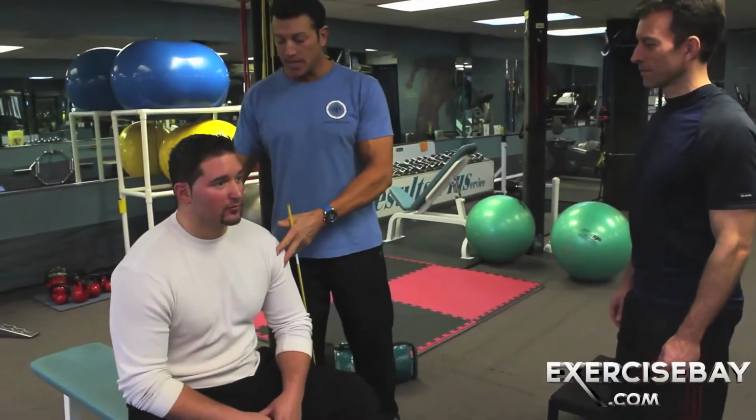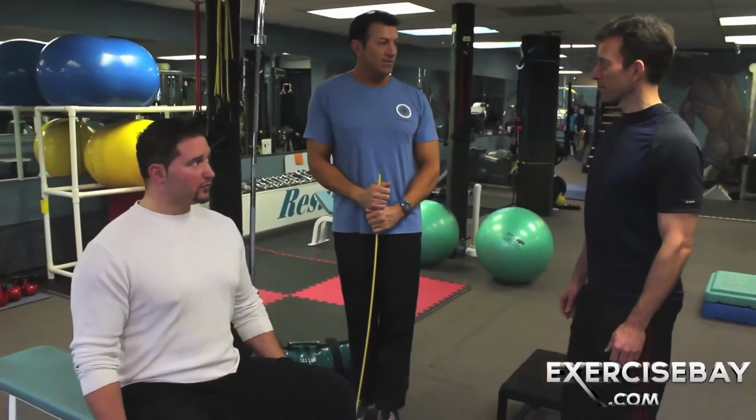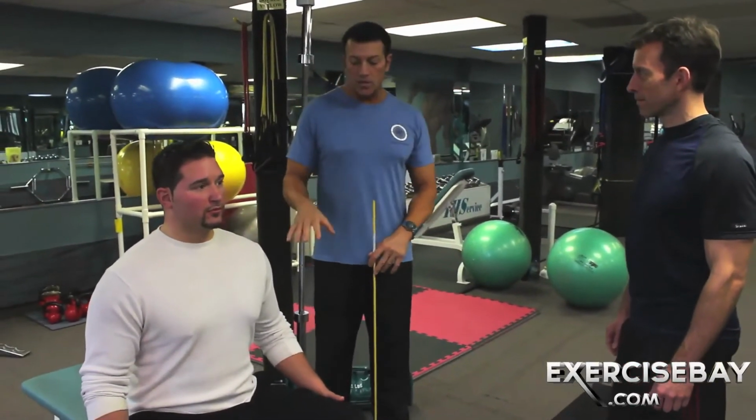So again, I'd put him into that kinesthetic awareness. The first thing I would do is say, how's that feel? I want you to understand that position. That's what I want the client to feel. Okay, now I want to see if they can hold that posture and deviate from that posture.